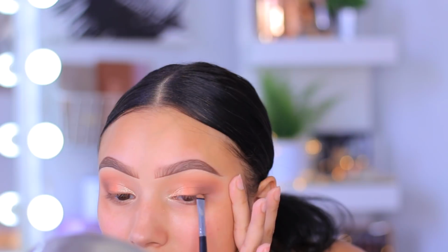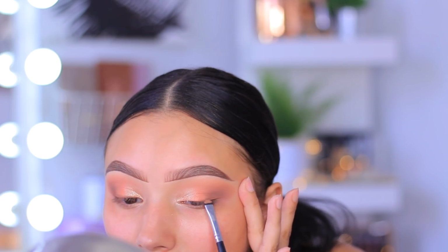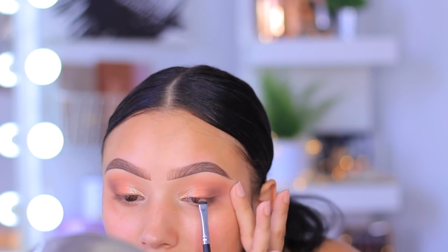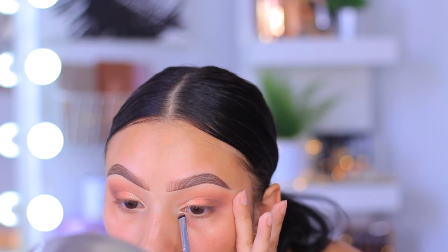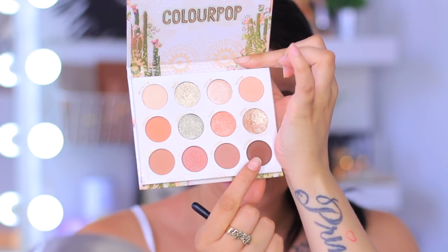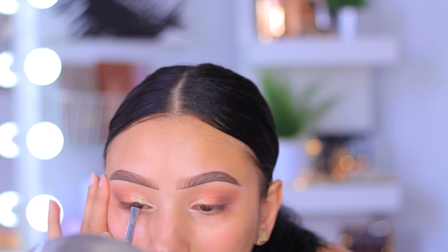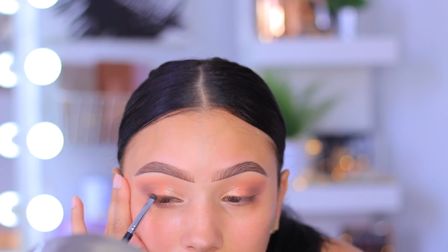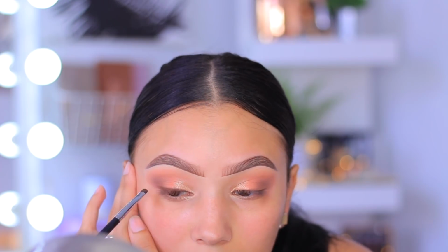So I decided to go in with Moonbeam, and today I'm going to be using these as a liner. So this is what I'm using to grip on the liner before we go in and start smoking it out. I'm taking a nice dense smudger brush and quickly using this cream shadow to go against my lash line. And then we're going back in with that dark chocolate brown, the shade No Bounds, and just really smudging that lash line out. We want this look to be popping and smoky.